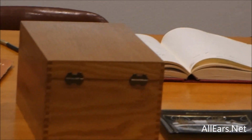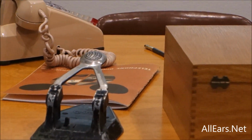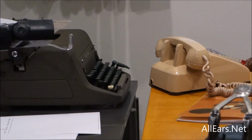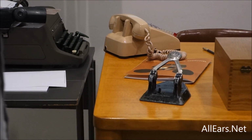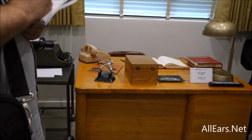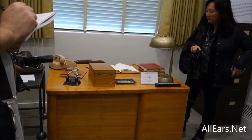The typewriter and typewriter table are original. Those were from Walt's office suite, probably from this office. And the file cabinet is actually from this office. Most of the other things on the desk there are props from Saving Mr. Banks. But the red desk diaries are original and real.